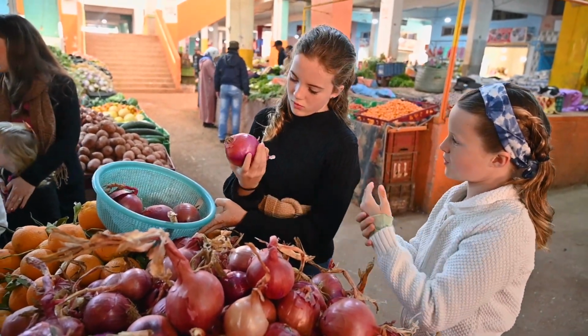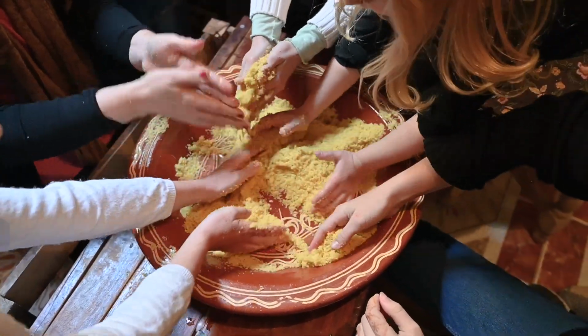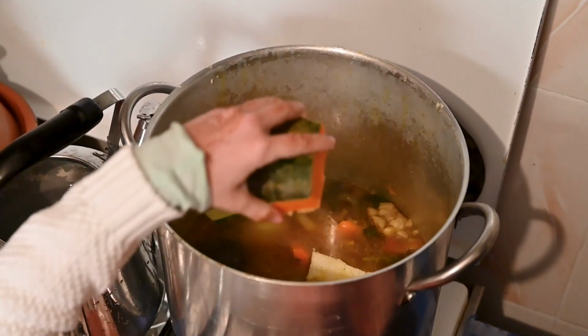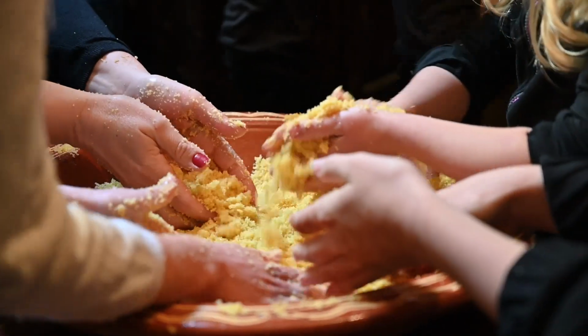After we got the vegetables at the market, we went back to our friend's house and they taught us how to make couscous. I'm a kinesthetic learner, and when they told us to stick our hands into the couscous and rub oil into it, I was in heaven. It's a pretty long process to make couscous. You gotta cook it, fluff it, cook it, fluff it, cook it, fluff it 3 times.